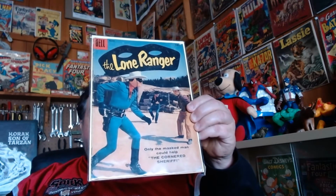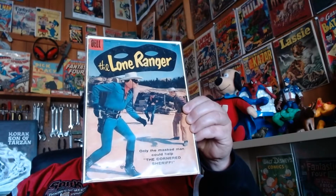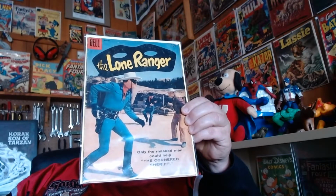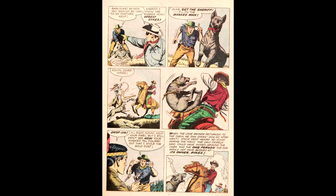This nice Lone Ranger number 117. Great photo cover there. This is from March 1958. And I just absolutely love the graphic. The mask is the logo. And here's a little interior shot from this book. Great comic. Great prices, too.